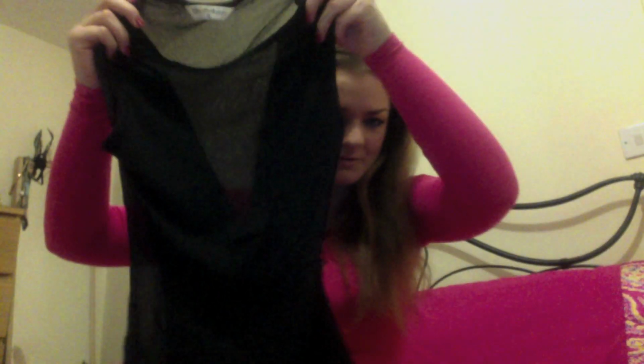And this is, apart from that blush slip dress, probably the most famous item of clothing on my blog, and this is the deep V mesh leotard. I don't really need to say much about this, apart from I love it, and I think everyone else loves it too.